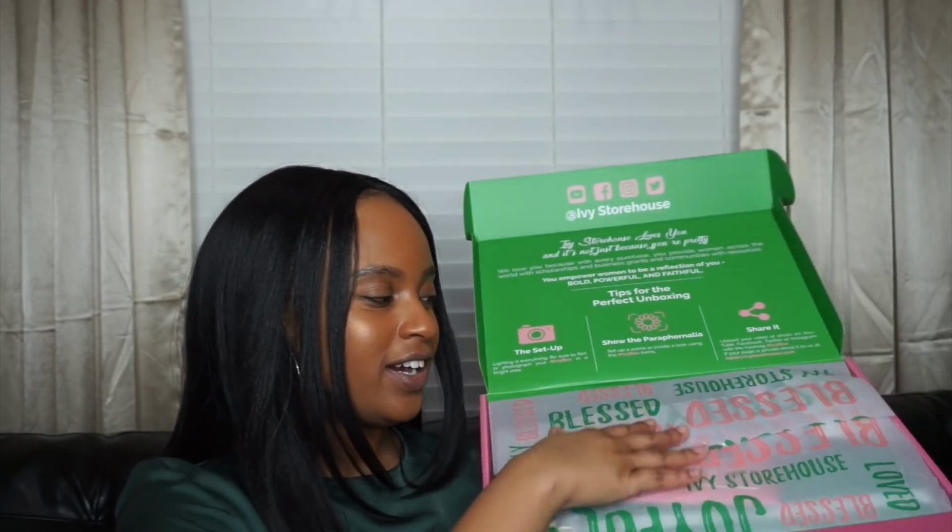But here it has the updated packaging again, with the sticker and the paper. I really hate how the paper rips though. That makes me sad. However, it is what it is. And that just lets you know that I have not looked in this. All right, so first off, let me go ahead and go with the card first.